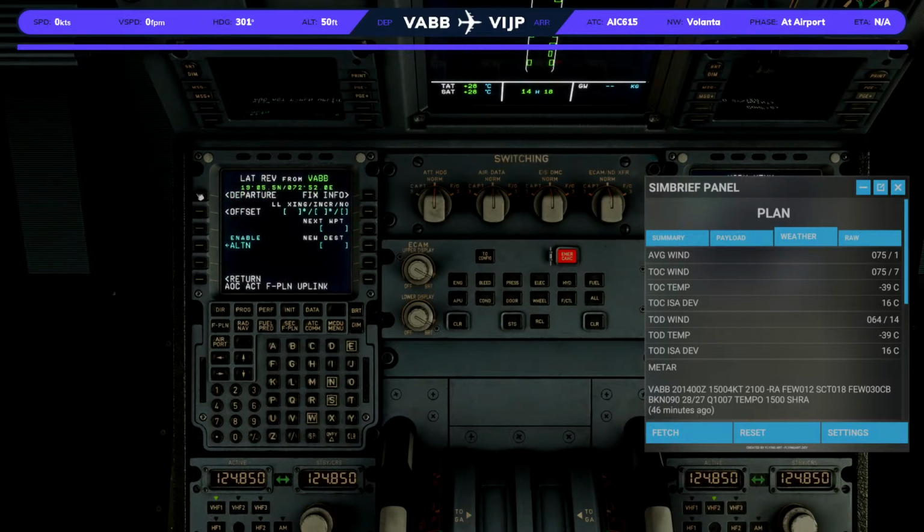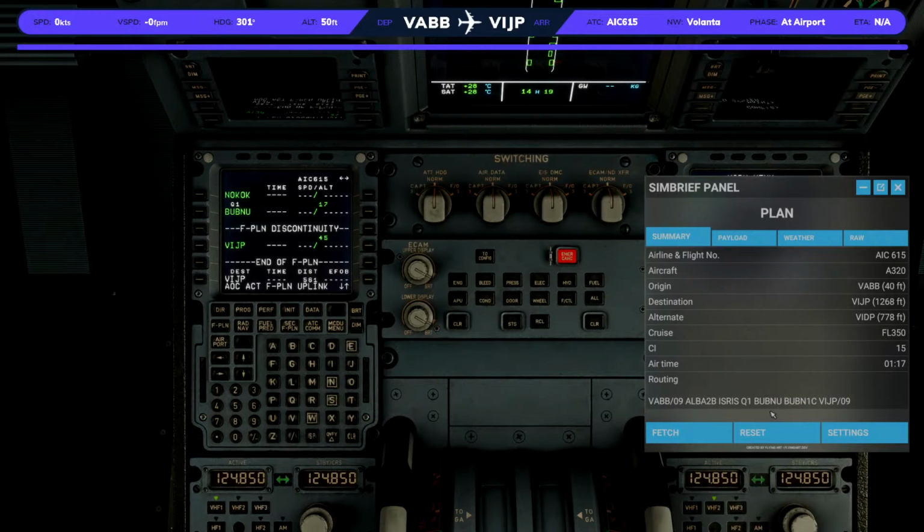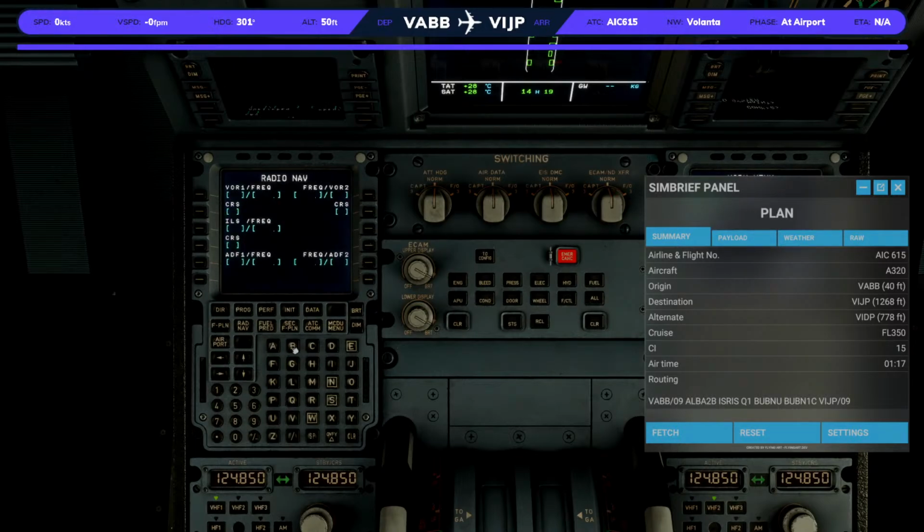Alright, that is done. We expect a departure out of 27. It's going to be about to Bravo, the transition of Isris. Let's insert that. Once we get Isris, we proceed to Quebec 1 all the way to our point of Bugnu. After Bugnu, it is an arrival via Bugnu 1 Charlie. Mostly in Jaipur, once you proceed to Bugnu, he will either clear you from Bugnu to Jaipur and vector you. There are a few times he will ask you to do this arrival. So I'm going to put it in once I am cleared. Right now, it's going to be Bravo on the left side.